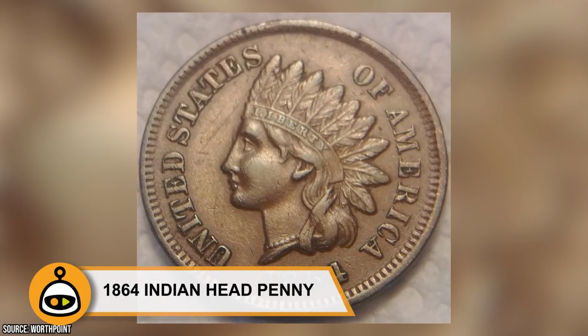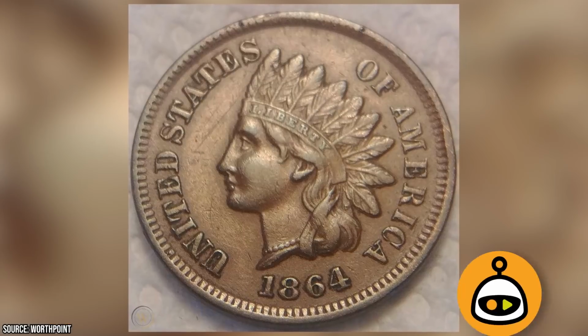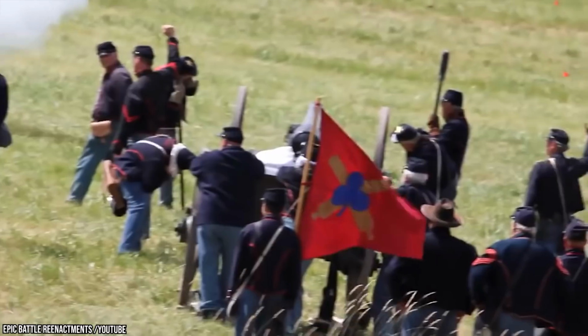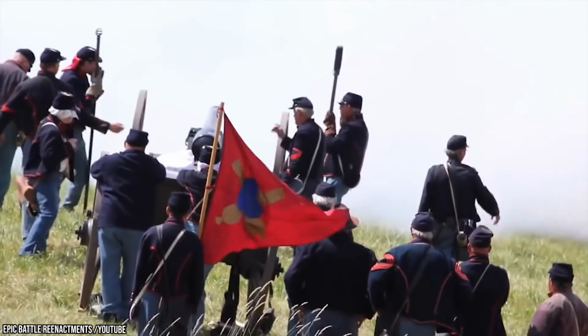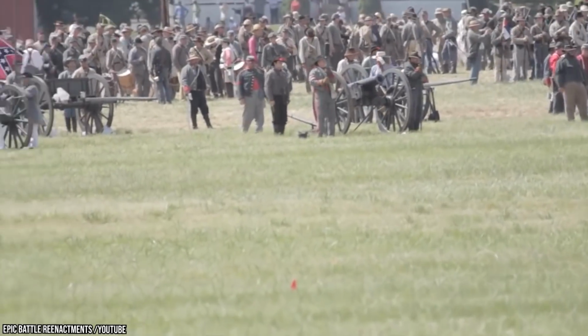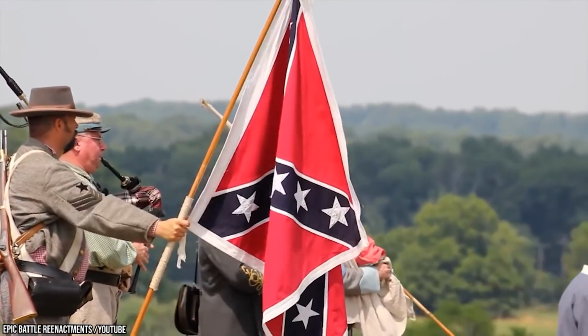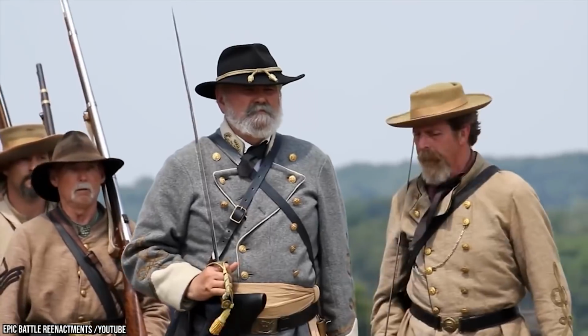1864 Indian head penny. Here's another valuable Indian head penny that coin collectors love to get their hands on. Let's look at the coin in context. It was during the American Civil War, and times were tough for Americans across the divided country. As such, many Americans held on to gold, silver, and copper coins and bullion for storing their wealth. As such, the federal government had a limited supply of metals needed to mint more money.